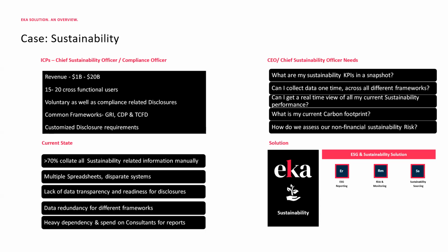And we are increasingly seeing the finance office being very interested as a stakeholder in the ESG solution. That's why we think it is very relevant to have the sustainability product or an ESG product as a part of the CFO suite as well. A typical organization has revenue of 1 billion to 20 billion with 15 to 20 cross-functional users. We do many voluntary as well as compliance-related disclosures across common frameworks, typically GRI, CDP, and TCFD. Organizations also have very specific customized disclosure requirements. That creates the persona of the user by and large.